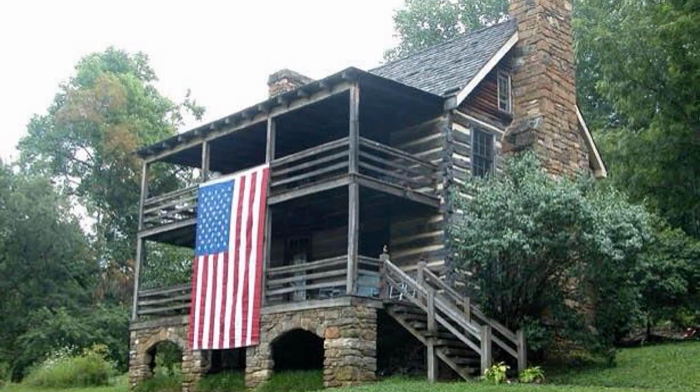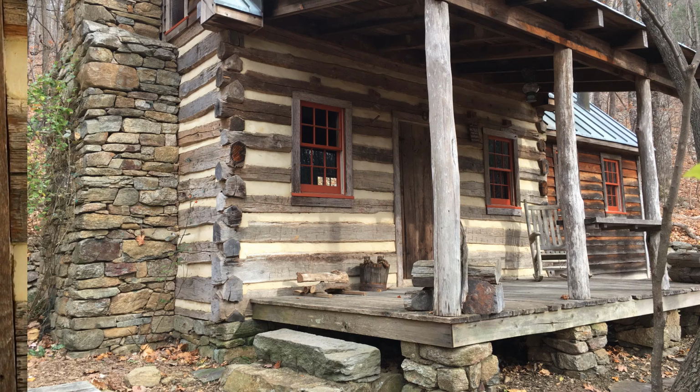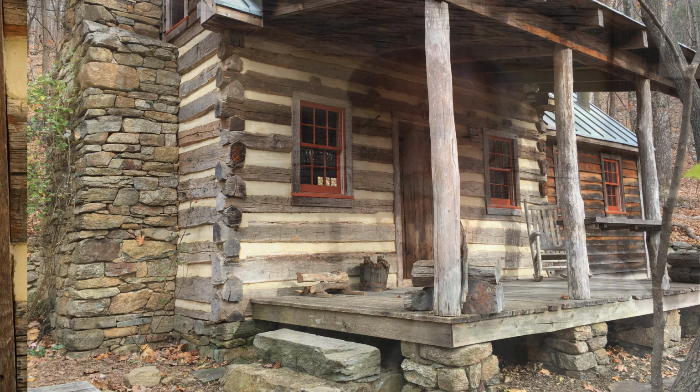I've built many different log cabins throughout my career, each one of them unique from the other, designed to match the site on which they were built and to accommodate the people that I have built the log cabin for. And to be honest, just about every one of them is dear to my heart. It's hard to pick out one that stands and shines above all the rest.